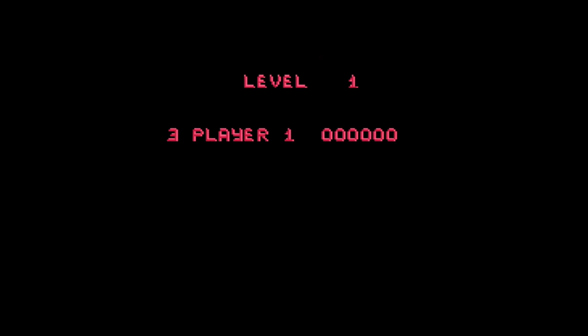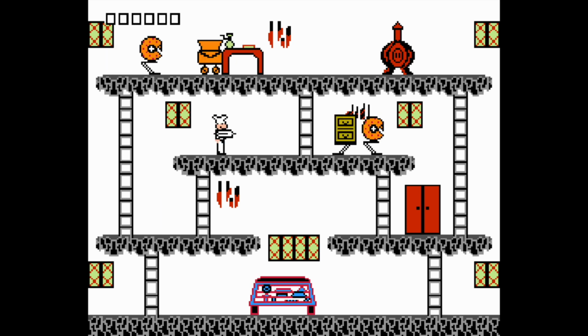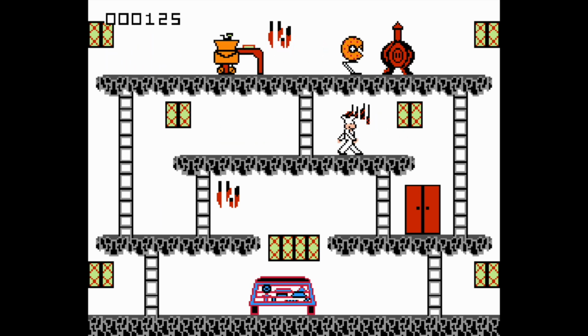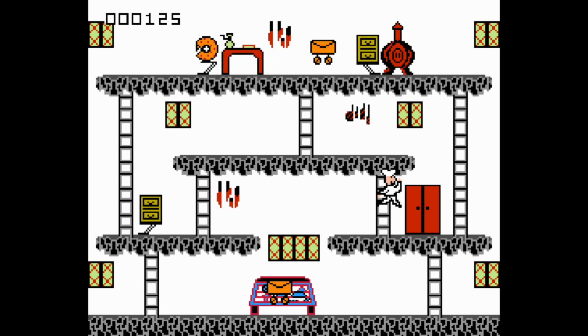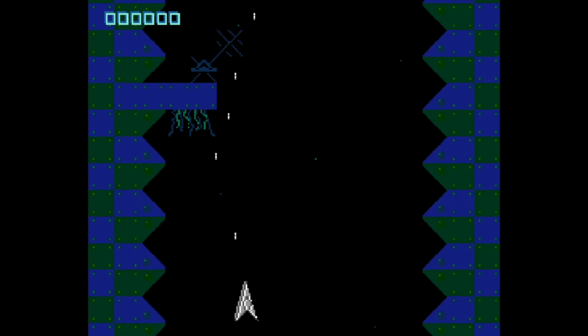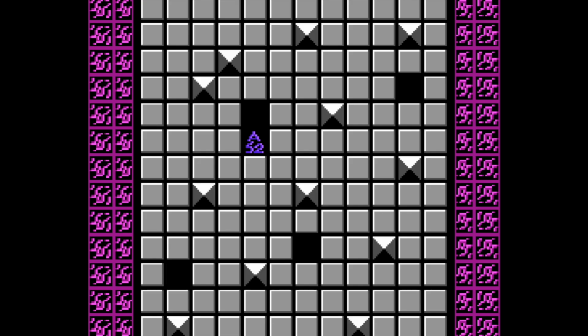French Baker. This one's very strange. You play as the titular French baker trying to throw rolling pins at various cooking utensils that seem to have developed minds of their own. Yeah, it's not very often you come across a game like this. Atmosquake. This one should look very familiar. Meong, which is the strangest title I've come across.